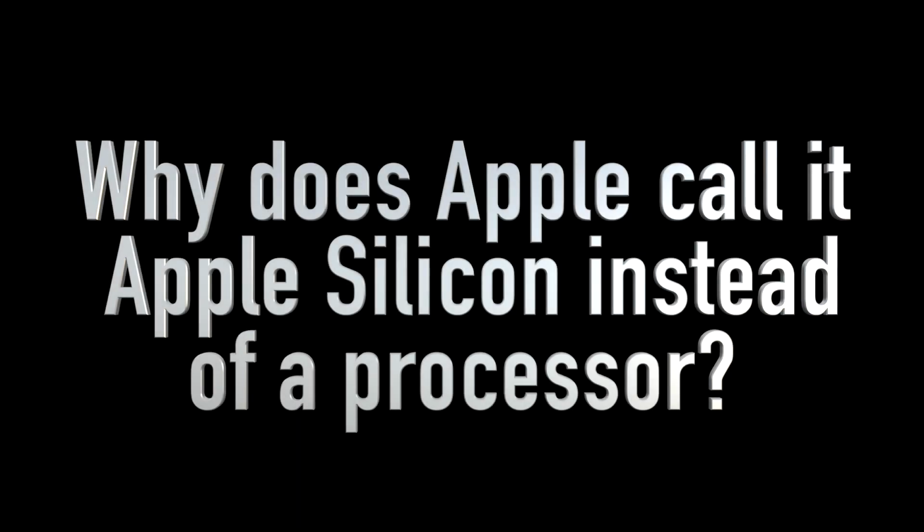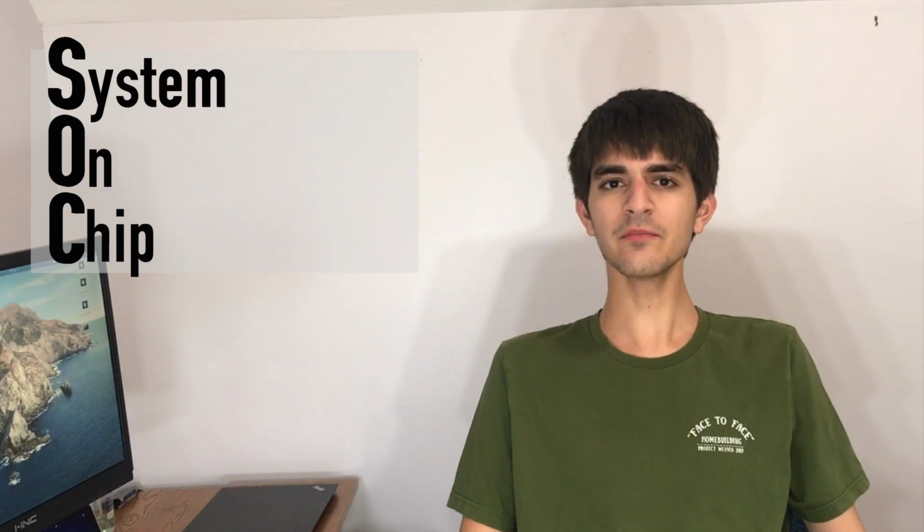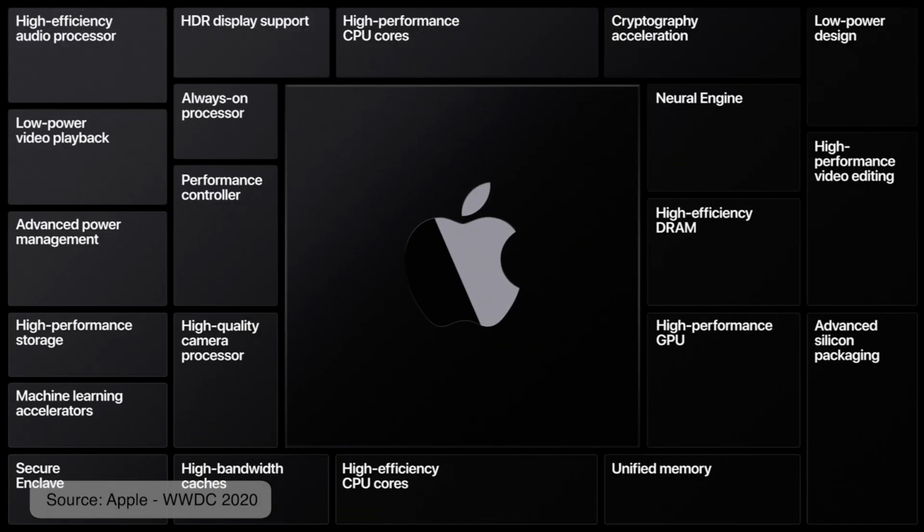So why don't they call them processors? Why do they refer to them as Apple Silicon? And that's because they're not just a processor. They're actually an SoC, or system on a chip. What this means is that built into the processor, there's many other technologies that help it progress in performance, which in some ways gives it the upper hand over Intel processors.